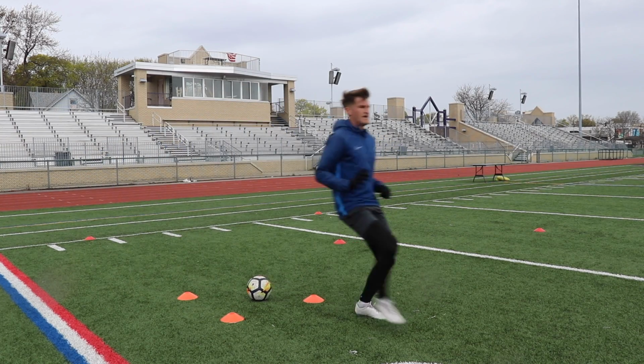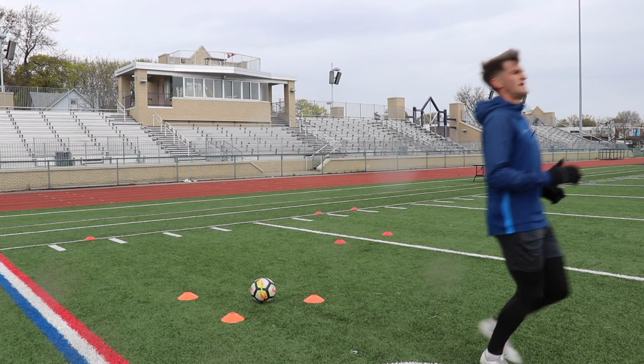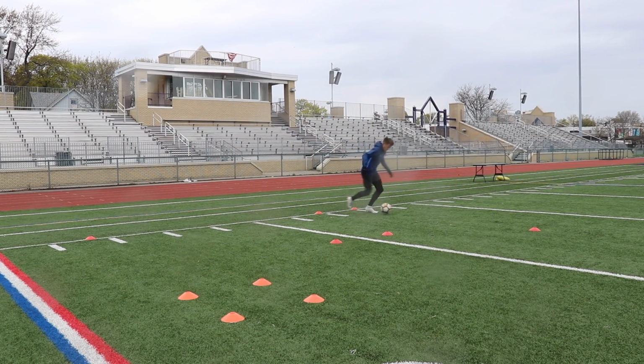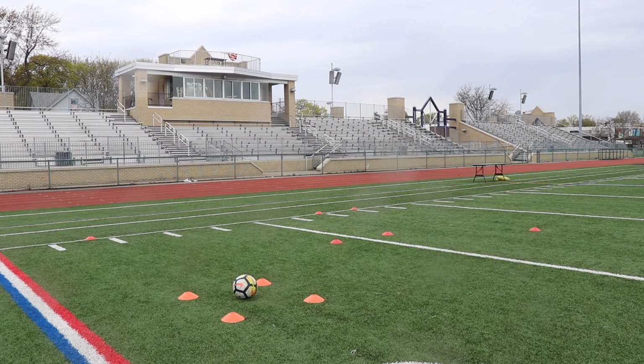This is enough to get a good amount of touches, working on that acceleration as well with the ball, and just enough to get a good solid little training session in. Obviously, I'm doing this on top of my technical session, so I got a lot of touches in the basement earlier on, and I'm just working on some close control dribbling solely in this session, and that completed the close control dribbling training.